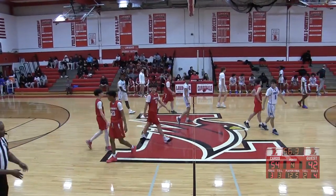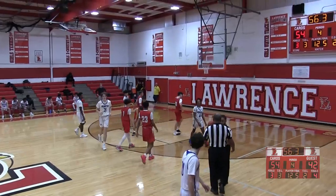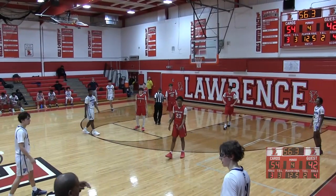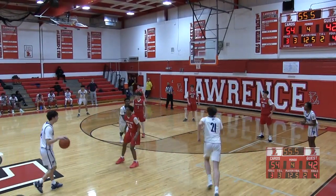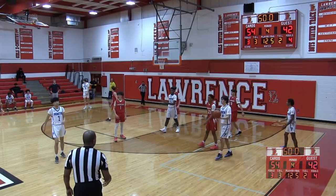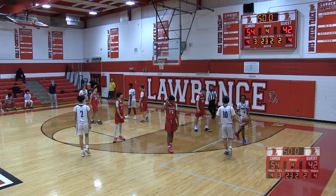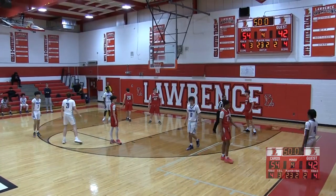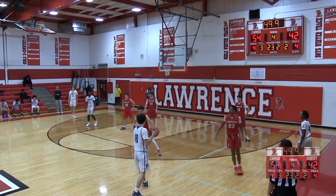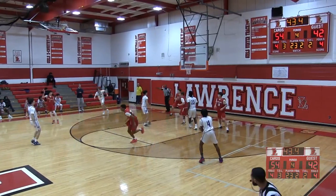Less than a minute left in this game. Cardinals leading 54-42, 12-point advantage. And it's going to be Princeton with the ball. Princeton puts the ball back into play. Another foul charge to the Cardinals. Both teams with four apiece. Tigers with the ball again. Pass it over to the far side of the court. Now a drive inside. Tipped away by the Cardinals.